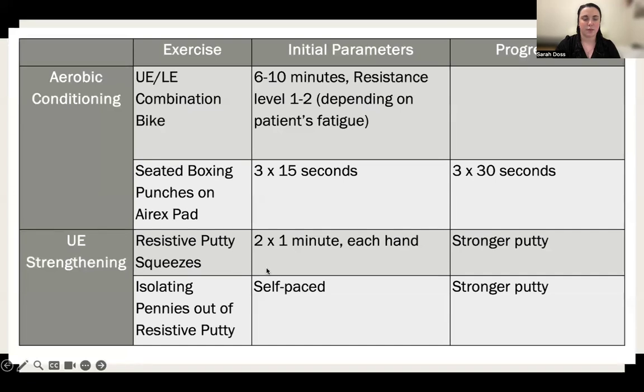So here on this slide, we have the exercise in the first column, the initial parameters, and the progression that we achieved. To start with, we did aerobic conditioning via the upper extremity and lower extremity combination bike. We did a range of 6 to 10 minutes, resistance level 1 to 2, and this was largely depending on the patient's fatigue and how she felt that day.